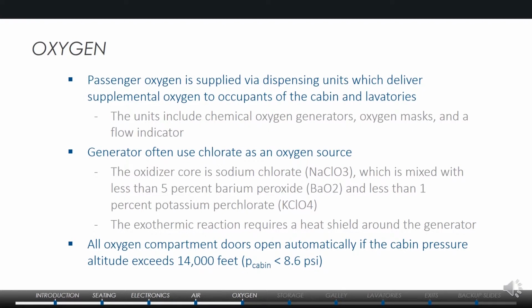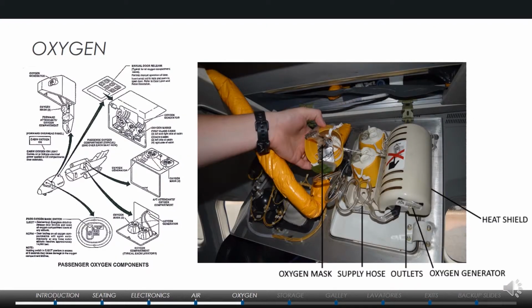The mask automatically drops from the ceiling once the cabin altitude exceeds 14,000 feet or under 8.6 psi. The components associated with the passenger oxygen system are here detailed in schematic and picture form.